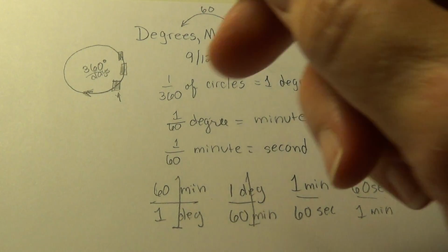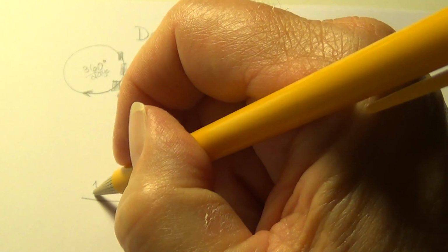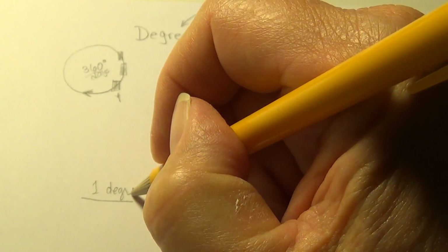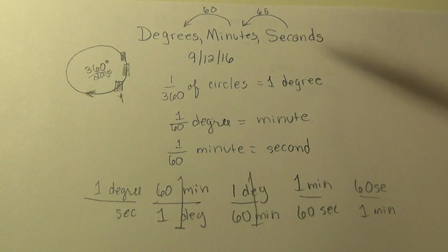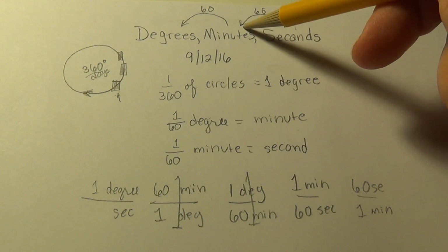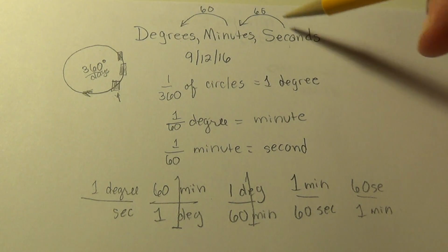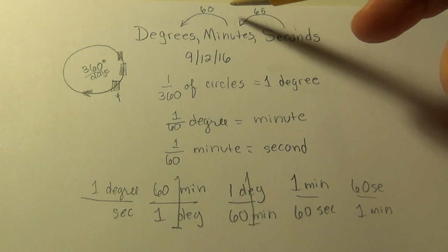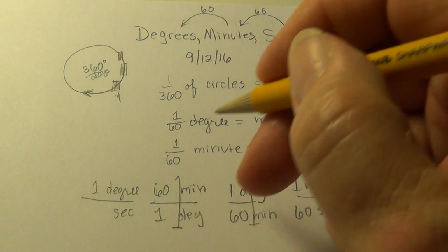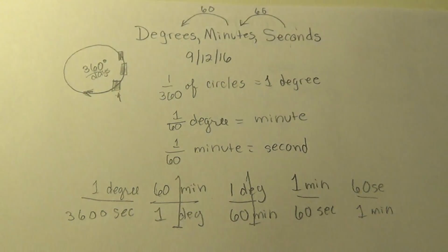So how can we make a unit multiplier with degree on top, 1 degree, and seconds? So if 60 of these are in 1 of these, and 60 of these are in 1 of these, how many seconds are in 1 degree? Turns out it's going to be 60 times 60, or 3,600 seconds is 1 degree.